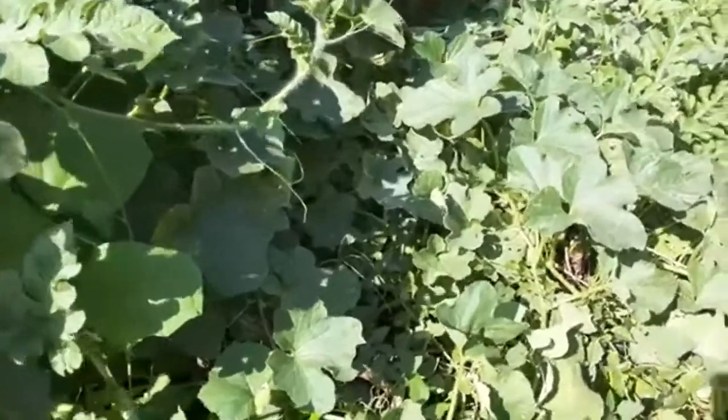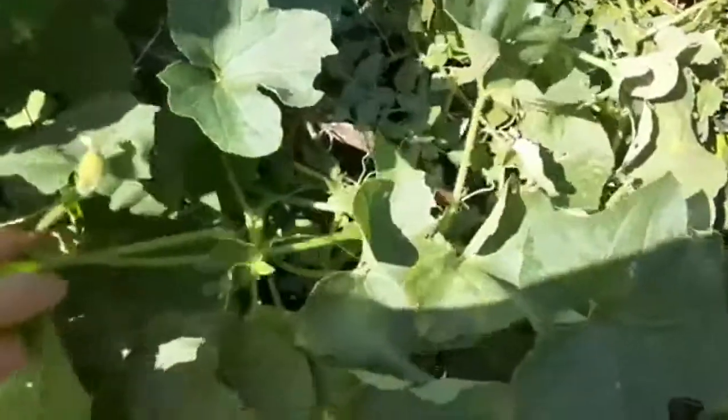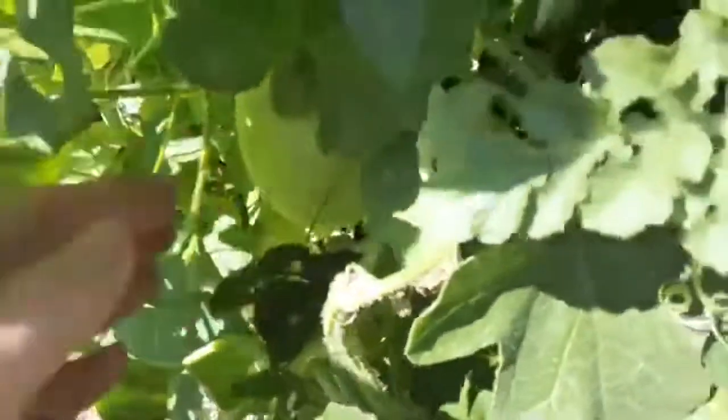Well, I decided to get out here this morning and check my vines and see if I could find any more melons or watermelon, and I certainly did. There's one right down in there. Don't know if you can see that. Right there. I didn't see it yesterday.